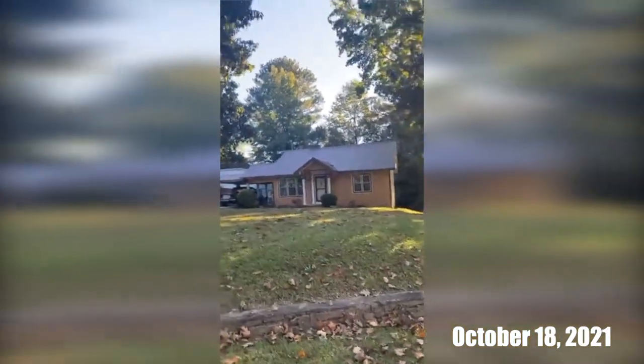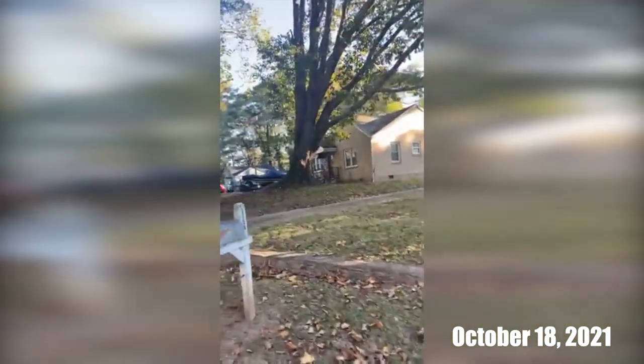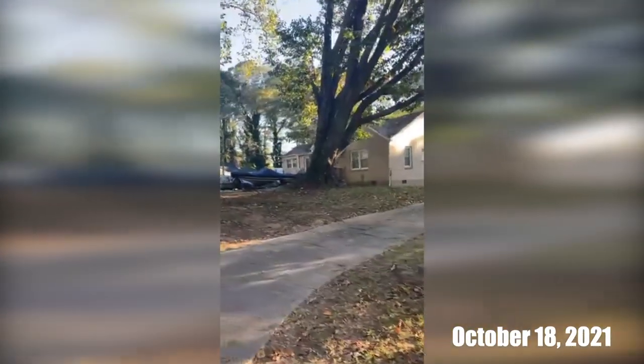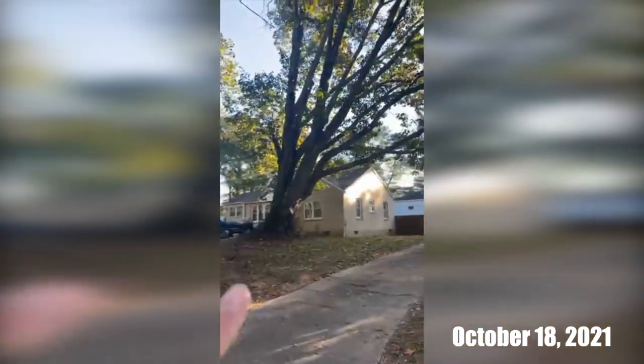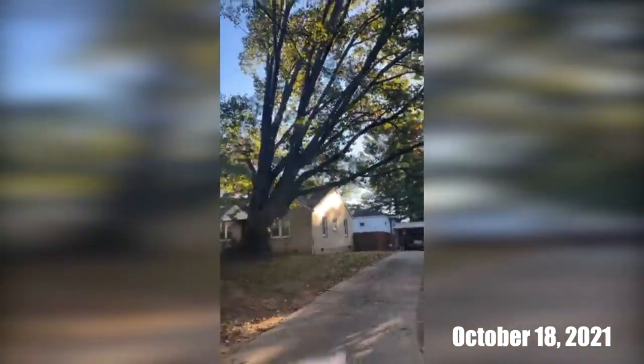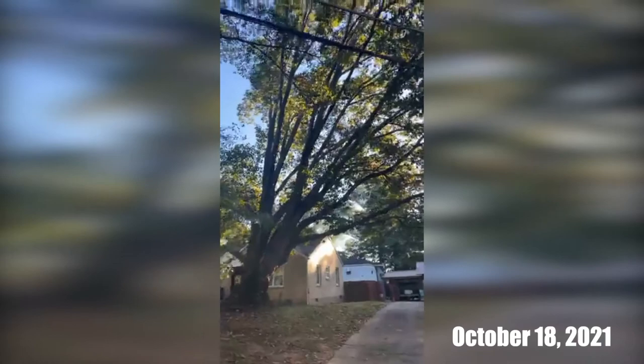All right, we're walking up Old Jonesboro Road and we're passing by 3156 Old Jonesboro Road. And this one is 3150 Old Jonesboro Road. Look at that tree, you guys. Look at the trees in their yard. That one's just saying, I'm gonna go that way. Isn't that lovely?